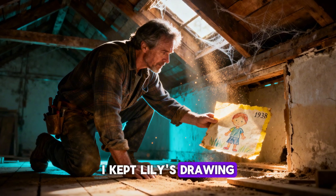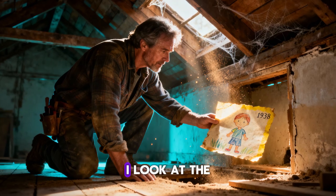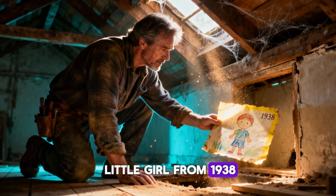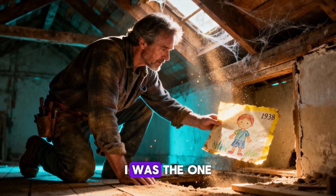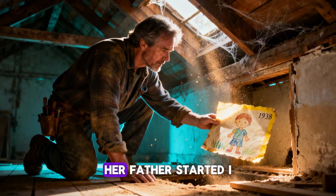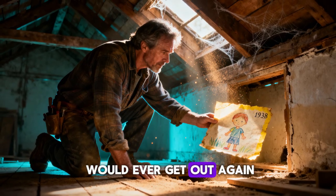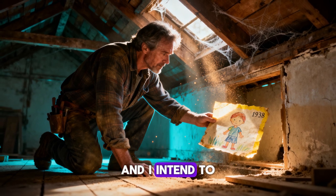I kept Lily's drawing and her diary. Sometimes late at night I take them out. I look at the drawing of the smiling family and the faceless man, and I read the terrified words of a little girl from 1938. She left a warning, and for some reason I was the one who was meant to find it. I was the one who got to finish the job her father started. I sealed the wall, and this time I made sure nothing inside would ever get out again. The house on Elm Street is quiet now, and I intend to keep it that way.